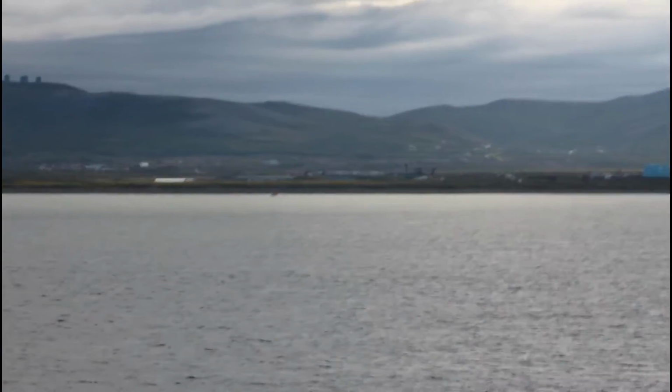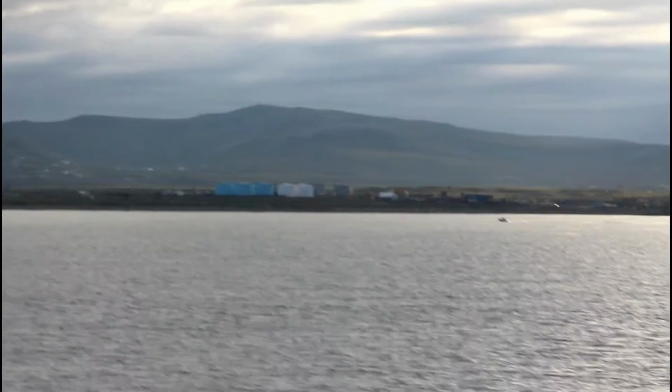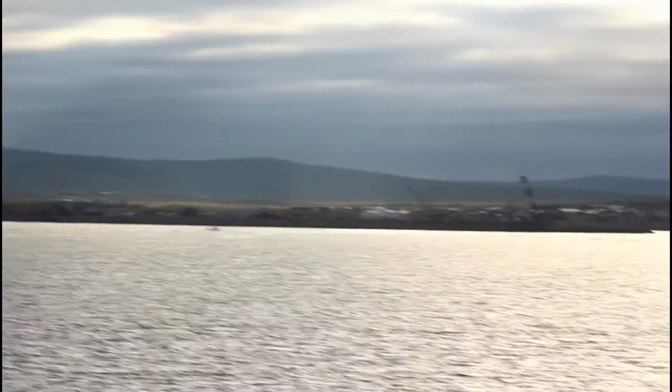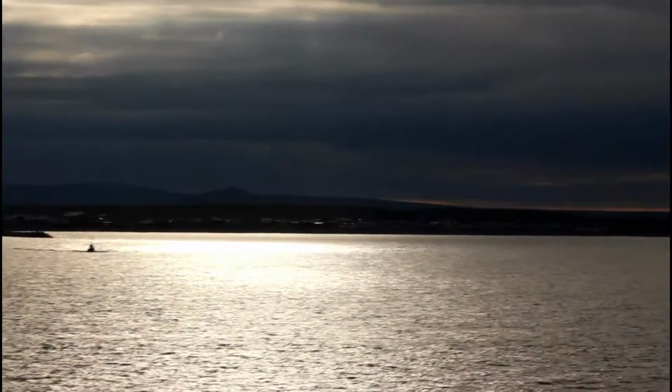Alright guys, welcome to Nome. This is where my family lives. This is where my dad was born. Nome, Alaska. Kind of cool. It's also the site where they do the Bering Sea Gold.